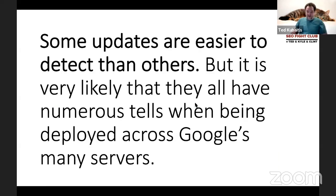Some of them, unfortunately, are a lot easier to detect than others. I wish I could say that we could detect them all. I think most of them we will eventually be able to detect and report on, but some of them are going to be a lot harder to report on than others.